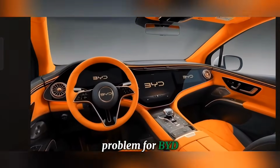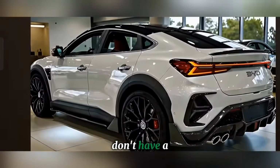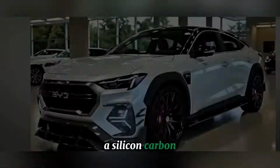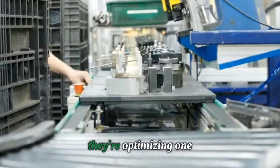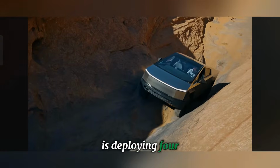But here's the problem for BYD. They're locked in to LFP. They don't have a sodium-ion option at scale. They don't have a silicon-carbon anode. They don't have a solid-state roadmap. They're optimizing one chemistry, while Tesla is deploying 4.